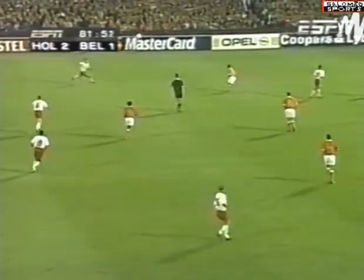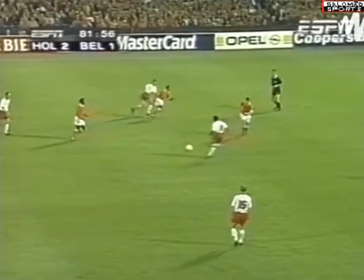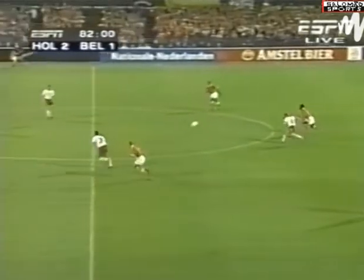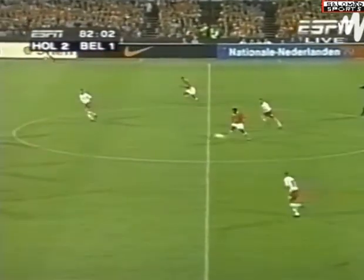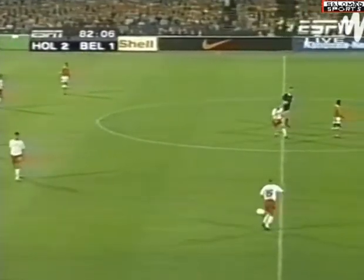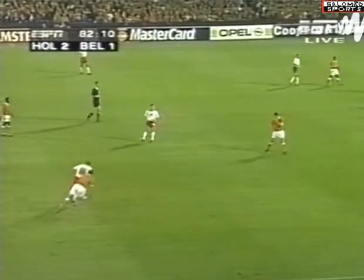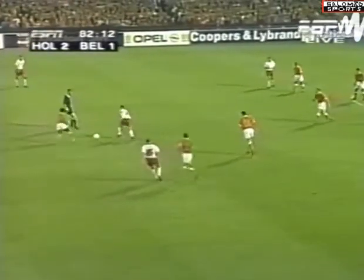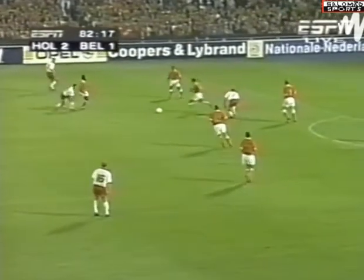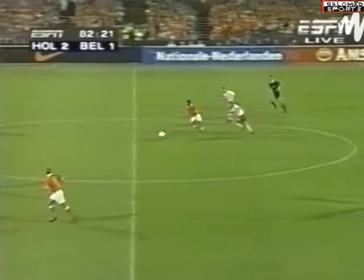Oliveira. It's Oliveira again. And that went through, but read by Frank de Boer. Seedorf in quickly, and then trying to release Dennis Bergkamp. Great intercept that by Philippe Albert, and an important one at that. And Jeannot, the builder. Oh, they're just not getting the rub of the ball, the Belgians, at the moment, Mike.